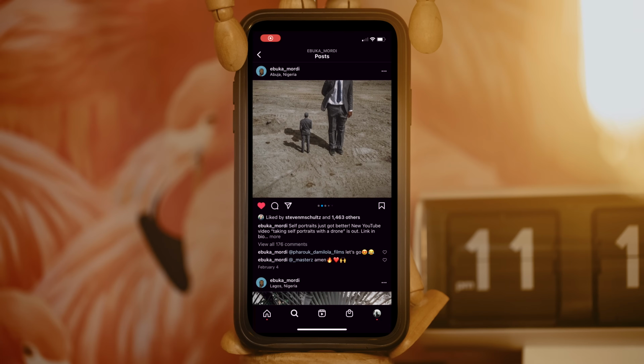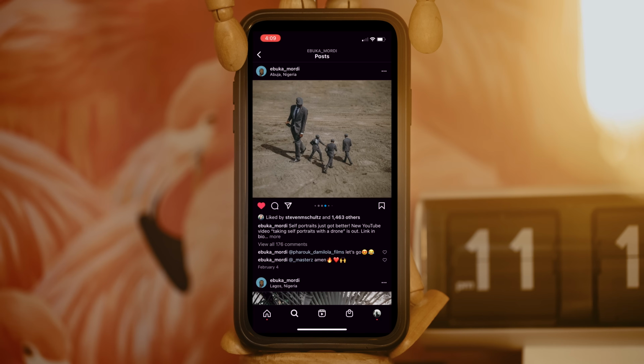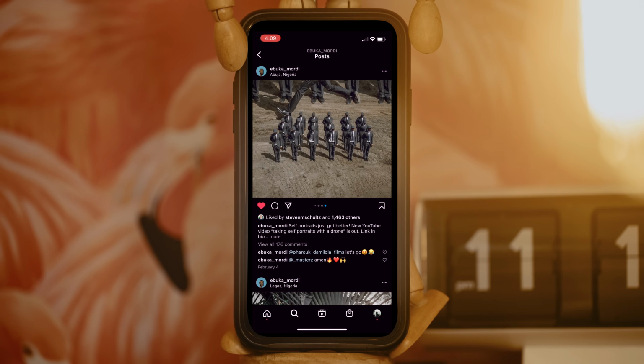For example, our friend Abuka Morty did self-portraits with a drone. He was able to make some super creative portraits unlike anything we've seen photographers do with a drone before.